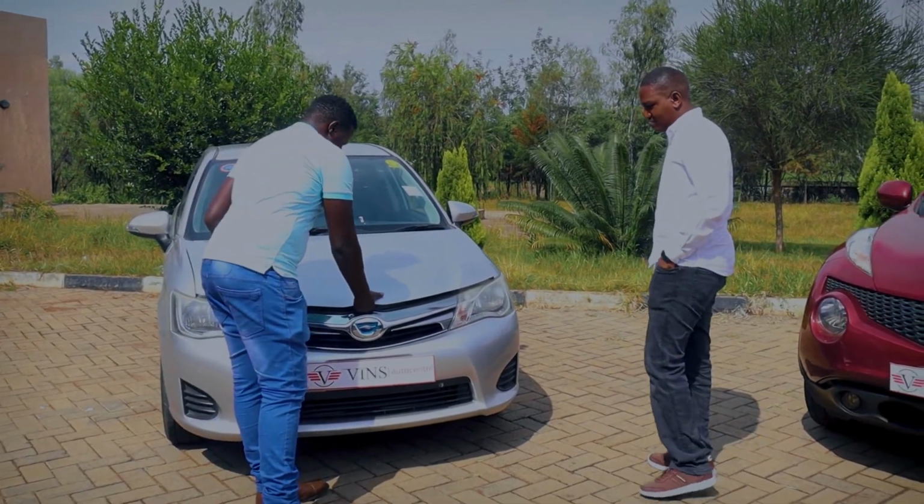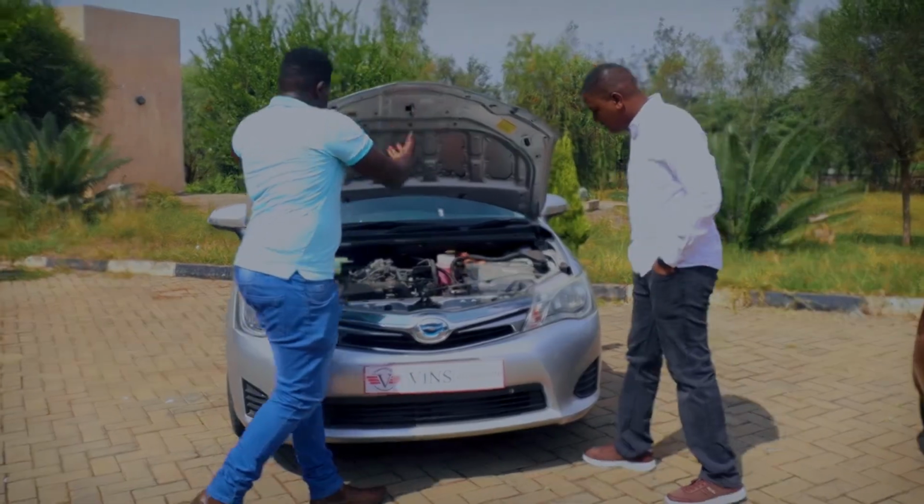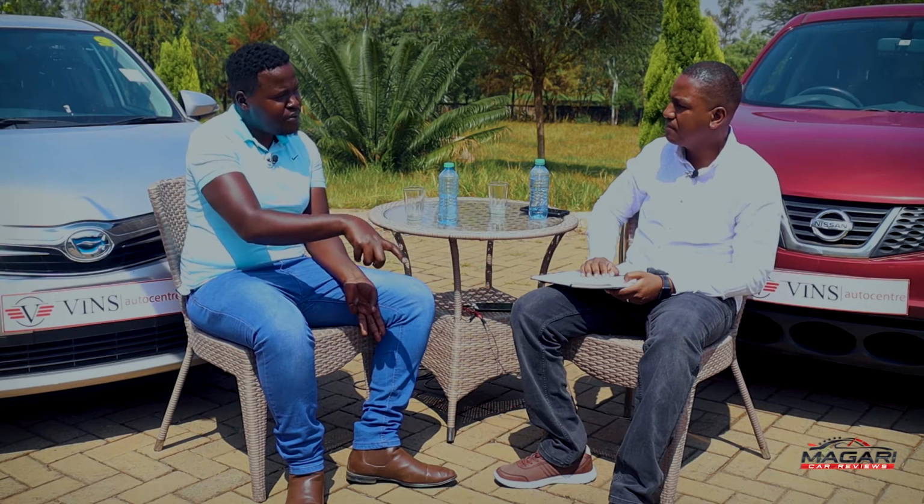What we do, we have two steps of making sure your car is in perfect condition. Number one, there is the inspection that is done with the Japanese government, or where the car is, the inspection is done at that place. And if it's in Singapore, it's done in Singapore. If it's Japan, then it's Japan.